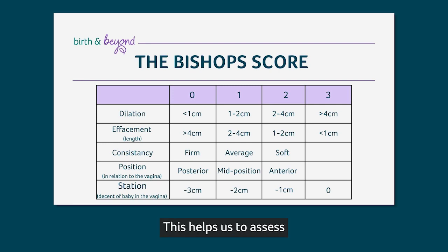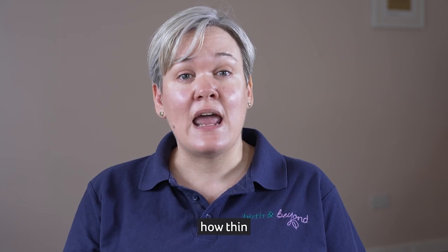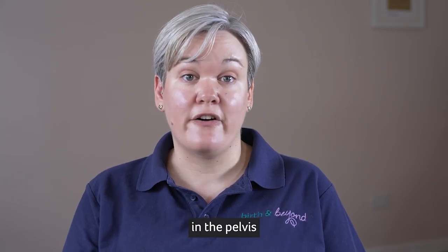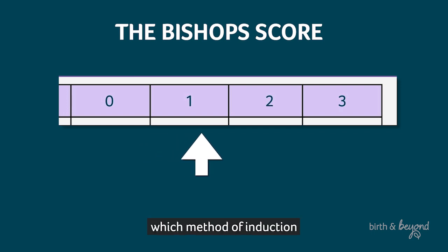This helps us to assess more subtle changes, so things like how long the cervix is or how effaced it is, how thin, how soft, and the position of the cervix and the descent station of the baby, so how low the baby is in the pelvis. From this we'll get a score and we use this score to help determine which method of induction might be most appropriate for you.